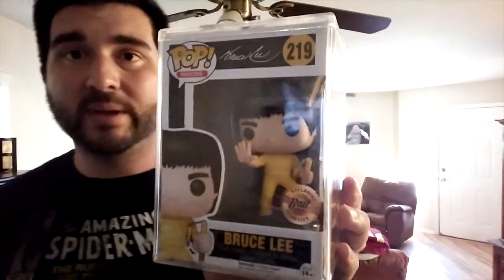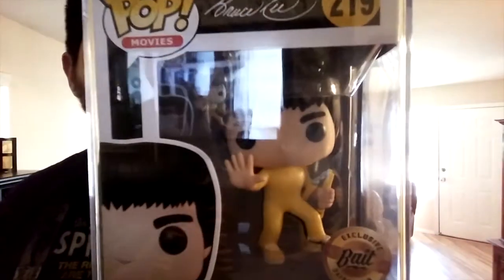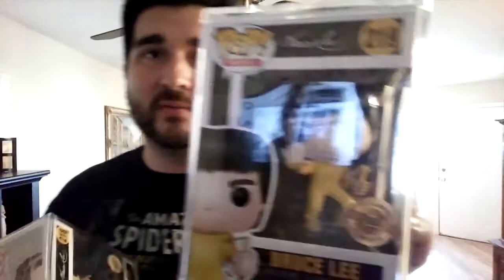So I think that pretty much fulfills what Undisputed Frost wanted us to show off. But I also collect pops, and some of the top ones that I have in my collection that I would like to show would be this Bruce Lee beta exclusive, and then also this one as well, the Enter the Dragon, and then the Game of Death.